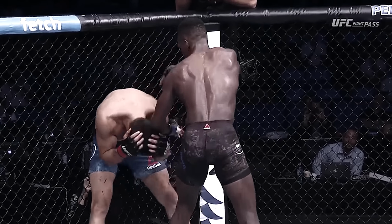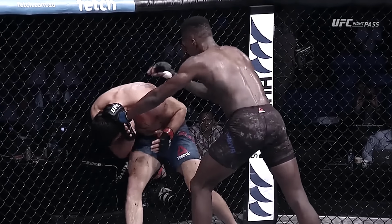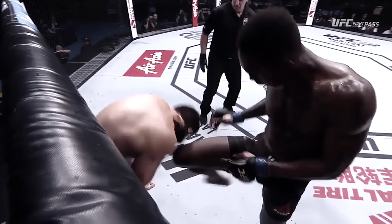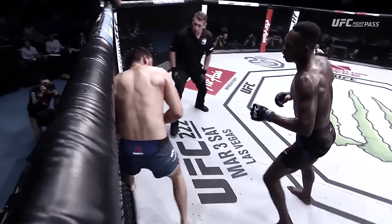That's what set everything up. Combinations to the body. But look at it here. An even-paced attack. Didn't go crazy. Didn't go nuts. Didn't allow Wilkinson to clinch and get the takedown. Right here, body, head, knee. Great combinations. Angling as he's punching.